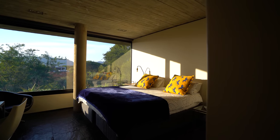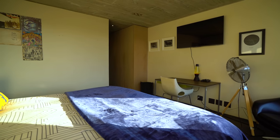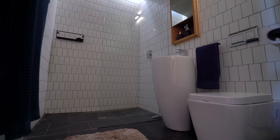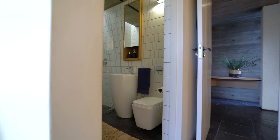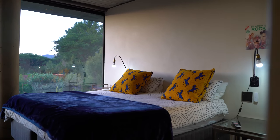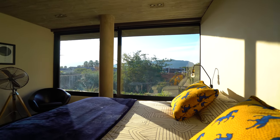The three bedrooms in this home, bar the master suite, all have a striking resemblance to one another. You've got beautiful cupboards inlaid on the left-hand side with a bathroom on the right. Walk-in shower, single vanity with mirror, as well as your floating toilet. The rooms are large, spacious, and really do concentrate on what makes this home so unique, that relationship between steel and concrete.